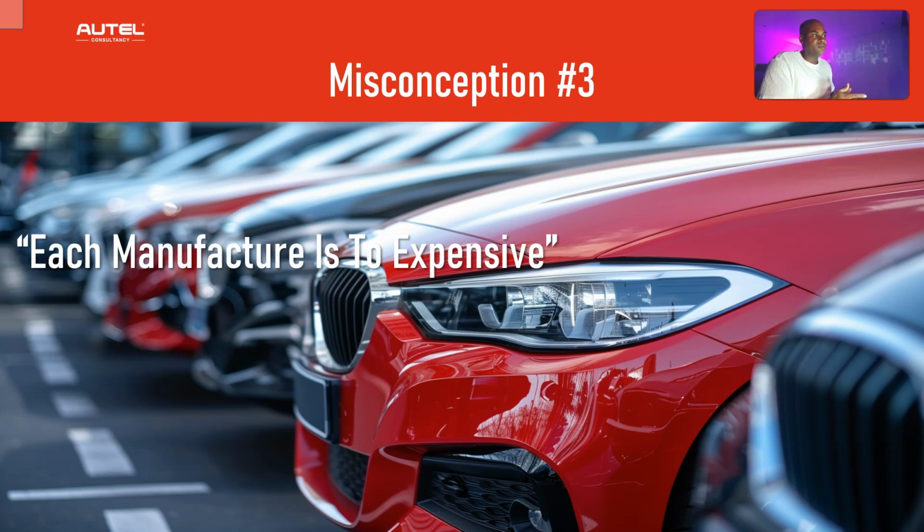Okay, because I call it value-based pricing. If you have dealerships that are like 60 miles away, you shouldn't be charging $250. You can charge a little bit more.